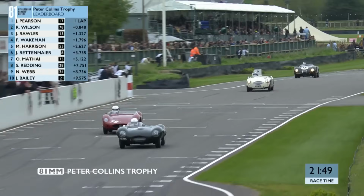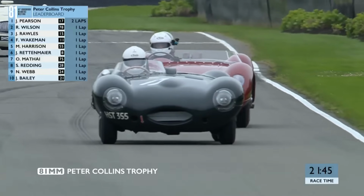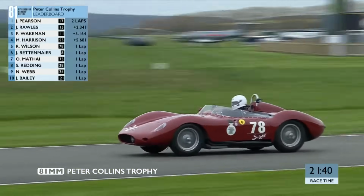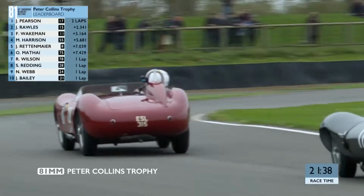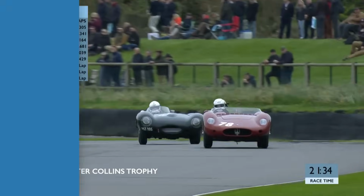No big movers and shakers in that top 5. They're all in and around where they started. But will the Maserati try and fight back through? Yes, he does. Richard Wilson gets back into the lead going through Madgwick.